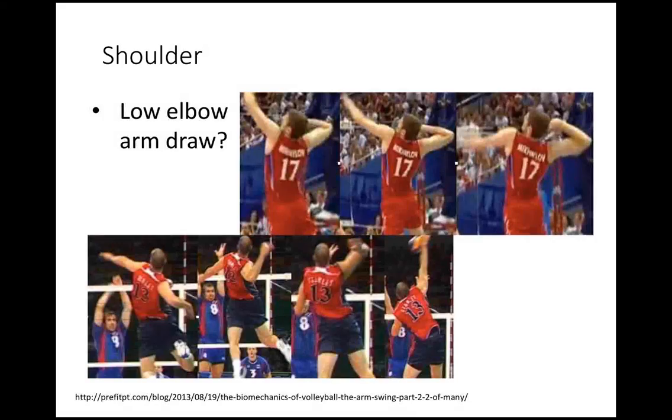An example you can see here is between two different hitters. The hitter on top has what we call a high elbow draw, so the elbow is up above the shoulder. The hitter on the bottom is Clayton Stanley, and he's got that real low elbow draw. It's just a single example, but the top guy, a Russian hitter, I believe has had three surgeries, whereas Clayton Stanley has never reported a shoulder problem in his life. Both hit the ball just about as hard and have had similar playing careers in the same position.